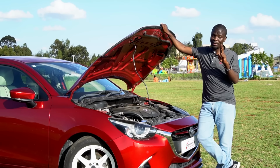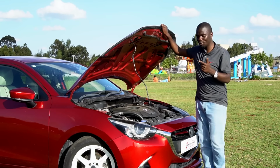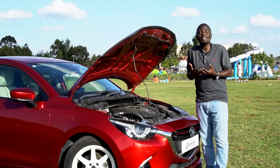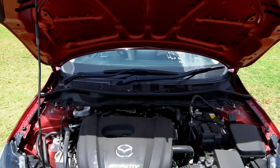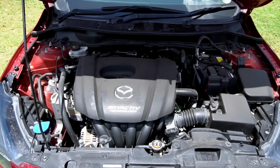Now, there are two things that I've mentioned. One is high compression. So what is the advantage of having a high compression versus a low compression engine? So the advantage is a high compression engine has a way of harnessing all the energies. It means this is a very efficient engine. It uses fuel very nicely, combines the fuel with air very nicely, and it gives you very epic fuel economy numbers.